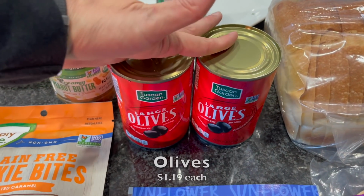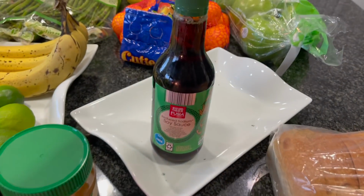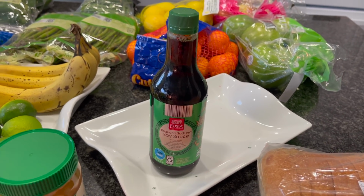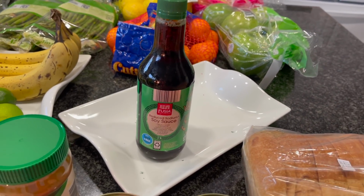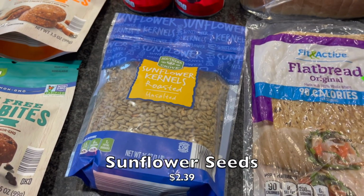And I got 2 cans of olives here. I love olives on everything. They're delicious. And then I did get some more soy sauce as well. I am completely out right now, and I feel like we don't really use it that often, but then when you need it for certain recipes, you need it. And so I got some more there. It's a good price there. Got some more sunflower seeds as well. I love sunflower seeds on salads.